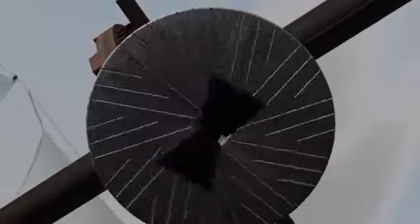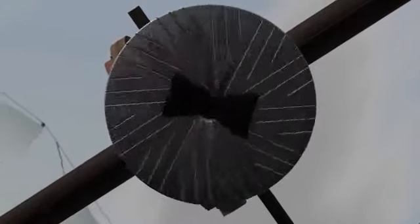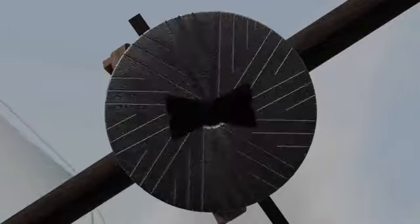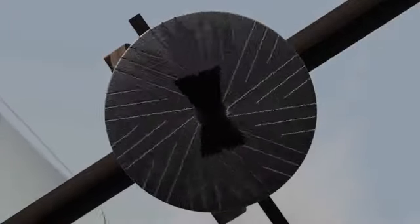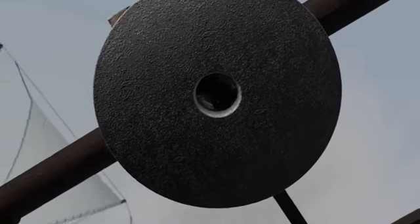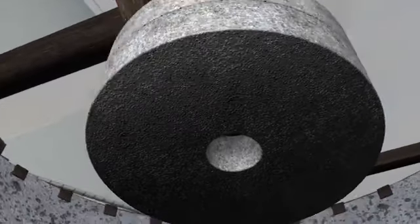Through these connections, the upright shaft took the movement from the wallower and transferred it to the runner stone through the bridge. The runner stone had grooves cut into its grinding surface, which assisted the even distribution of the grain during milling. Under the runner stone, the bedstone, i.e.